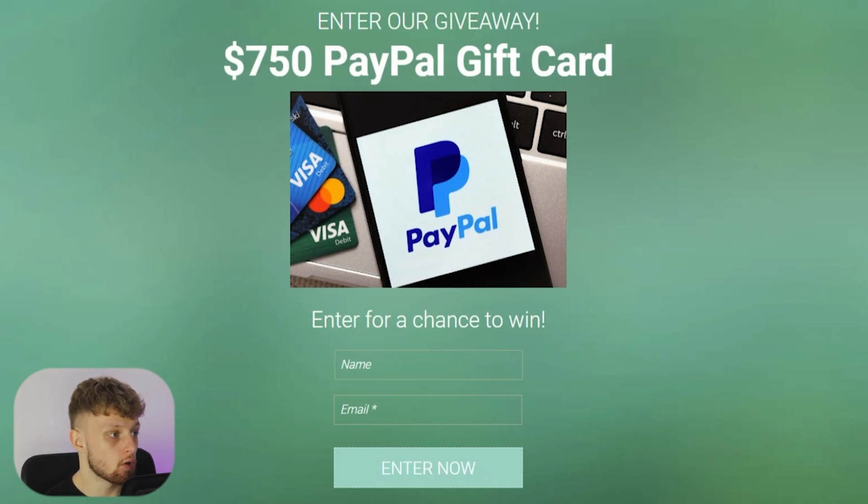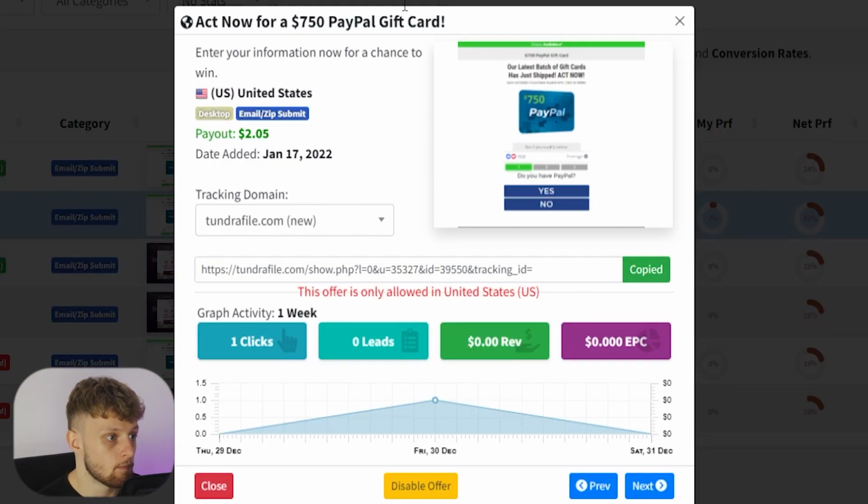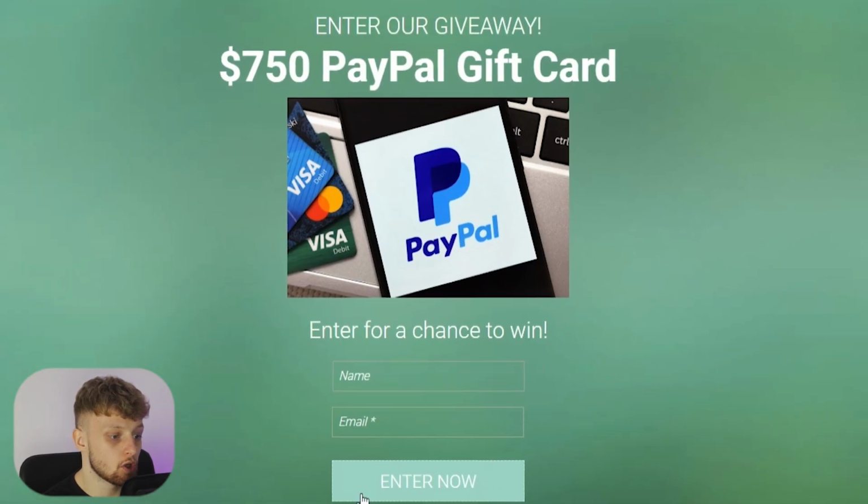And what you can do is you can also link your CPA offer, and add that link to this button. So when someone clicks on this button, number one, their email and name is going to go into your list, and number two, they're going to be redirected to the offer, and if they enter their email in the offer, you're going to get paid $2.05.